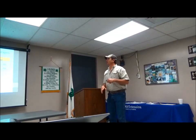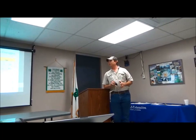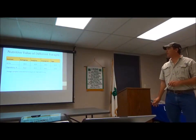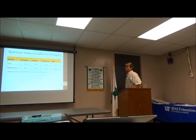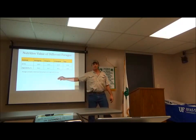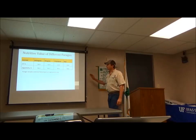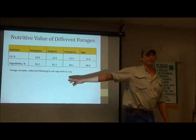So here's pretty much the four main forages we work with: the Bahia grass, star grass, limpograss or Hemarthria, and Jiggs Bermuda grass. Now these are all nutritive values of each of these grasses after a 6-week regrowth in July. So that meant they mowed it middle of May, and they came back in July, and they took samples and tested it. So you can see Bahia grass, digestibility is on the lower end of these.